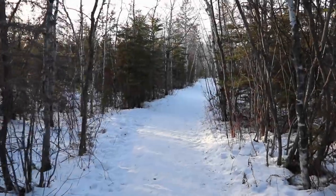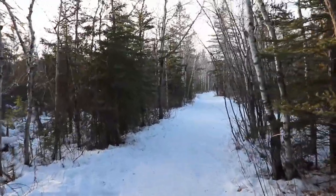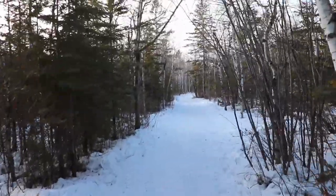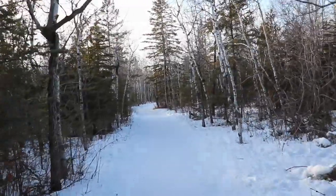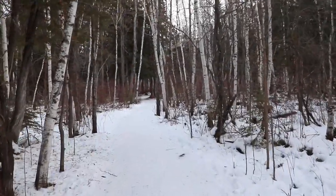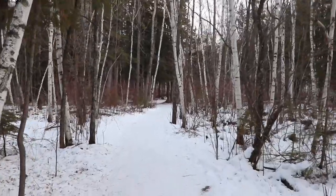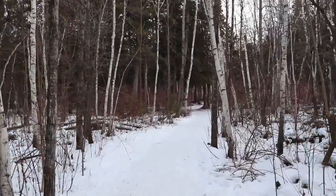Of course, one thing with this thawing and freezing is that there's ice. And I've already fallen once. Probably not the last time. Ugh. Okay, I was hoping to get to the Enchanted Forest from here, but I guess I maybe should have taken that left at Albuquerque.